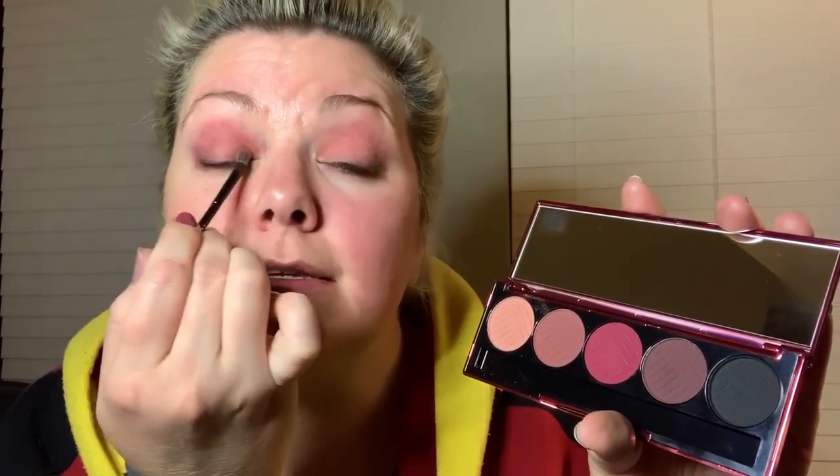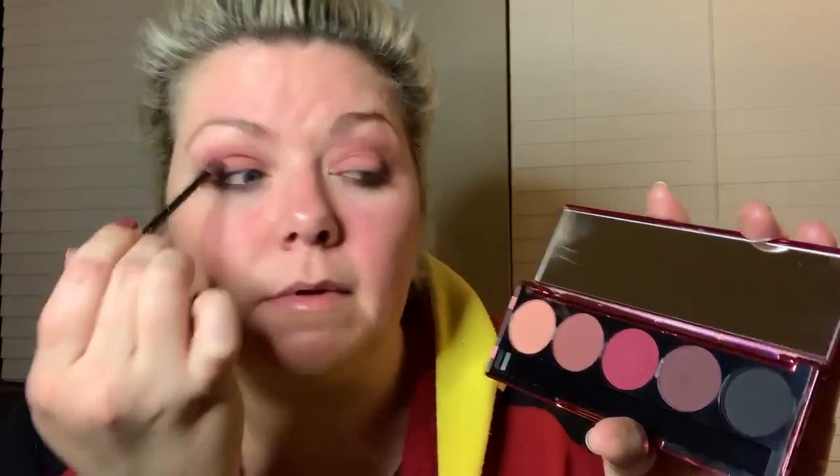From what I can see, not a lot happening on my eye. There's a lot of kick up. Wow. Now I'm just trying to pat it all up into the brush. It's just creating more. No. Oh, it's a big old fat mess. There's no fixing that. Okay. All that, there's a ton.